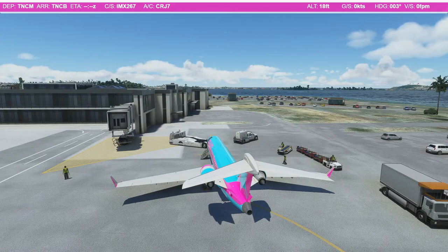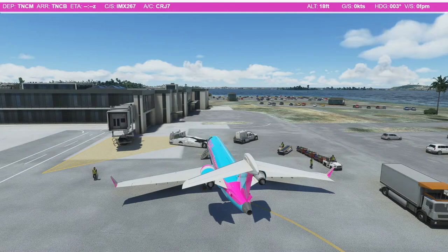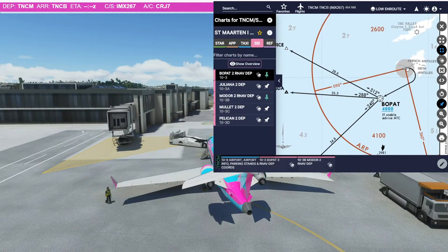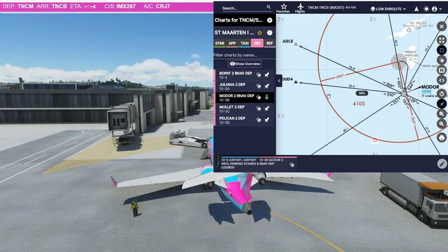Excellent. That's a very nice controller looking after us. So we can't do the BOPAT. I have a horrible habit of getting the wrong SIDs. I don't know why. SimBrief gave me that. It looked really good fun. I'll show you guys why I wanted to fly that departure. I was really excited about it, actually, but we're not going to be able to do it. Look at that. You take off and you just wing it over as soon as you can because of all the hills over here, and make your turn right. A big 180 round to BOPAT. But obviously it's too restrictive for jet aircraft.